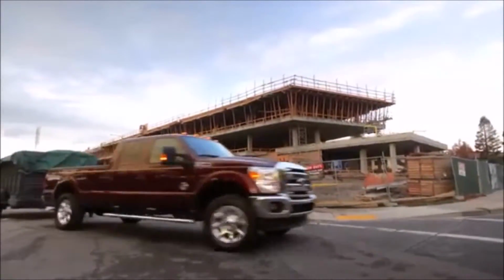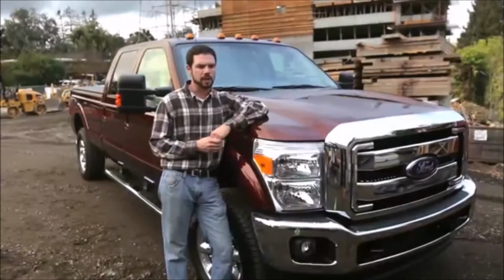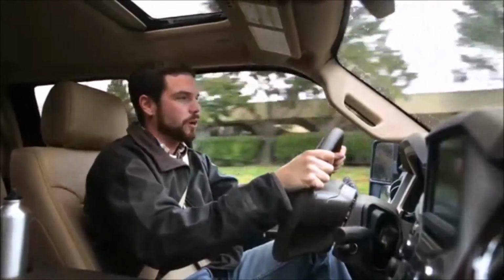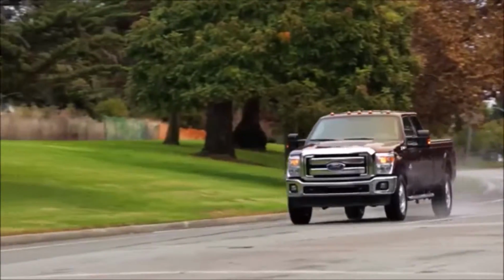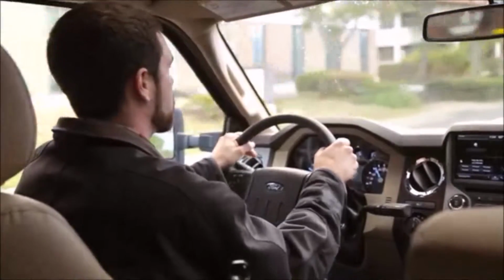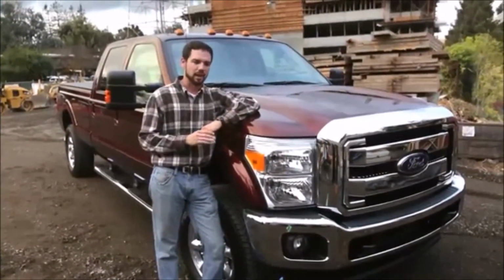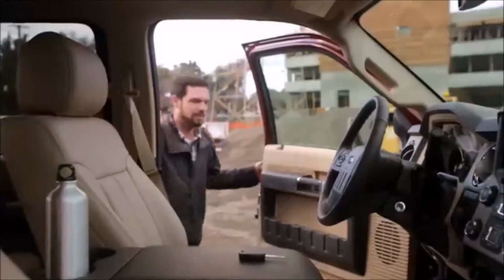I tow debris trailers, utility trailers, enclosed trailers, and there's been nothing that I've towed with this truck that I could feel behind it. It's just incredibly powerful. The truck has 440 horsepower and 860 foot-pounds of torque. It's really amazing to put your foot on the accelerator and know you've got that much weight behind you and not be able to feel it.